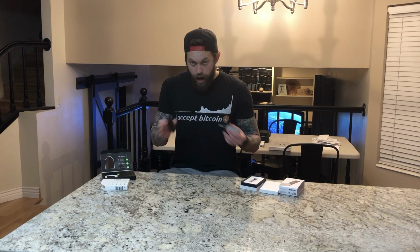Overall, when it comes down to it, you have to ask yourself a couple of really basic but important questions: how do I want to use the device? Meaning, do I want to use it on a computer?